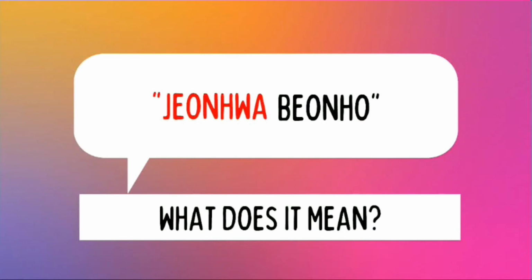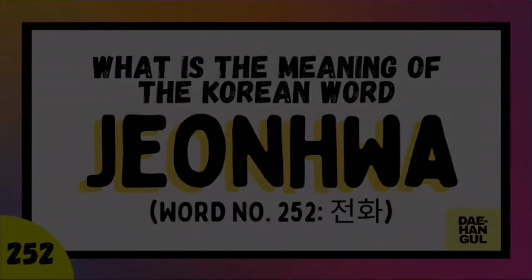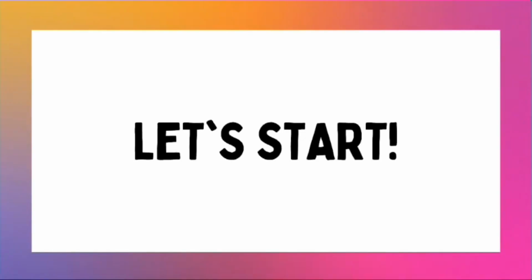JEONHWA. JEONHWAHAE. What does this phrase mean? If you'll notice, the word in red letters is JEONHWA, because today on One Korean Word a Day here at Dae-Hangul, we're going to study the word JEONHWA. Let's start.